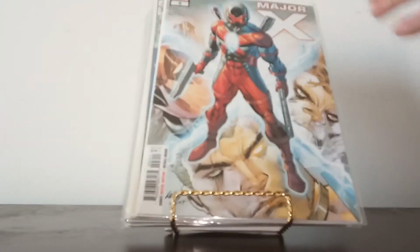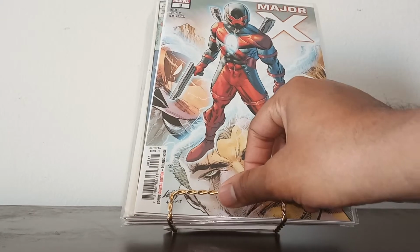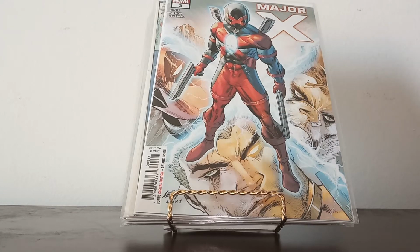Major X, book number 3. I've already read books 1 and 2. I'm enjoying this series so far. It's pretty good. New X-Men character, and features Cable, Deadpool, and it looks like Beast in the background there. But this is book number 3 of that series. I've enjoyed reading it so far.